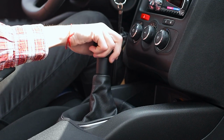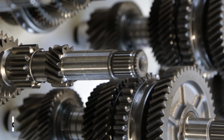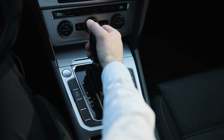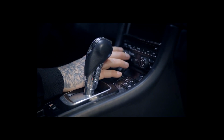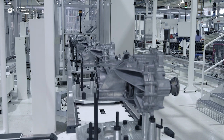Manual drivers in Europe might be skipping more than just gears. They're avoiding long-term wear too. Take the MQ281 gearbox used in cars like VW Passat, Audi A4 and Skoda Superb. It's built to let you shift from second straight to fourth without any fuss. How? It watches how fast you press the clutch and adjusts the shift logic accordingly. This helps reduce the strain on internal components like the synchromesh, especially during slow city driving. But the MQ281 is not done there.